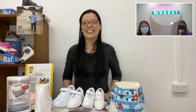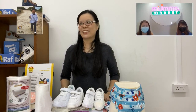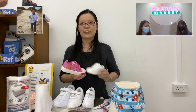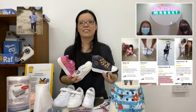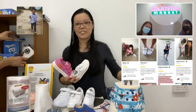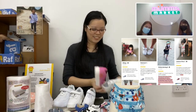But anyway, we have two types of shoes here. I think the one that really blew my mind was the canvas one that is specially designed and manufactured for you to be able to machine wash. Gone are the days of scrubbing and chucking of the shoes. But more designs. I like the Converse inspired kind of feel. Yeah, I love it. High cut.